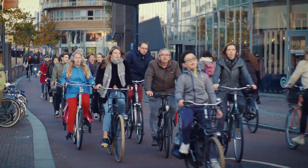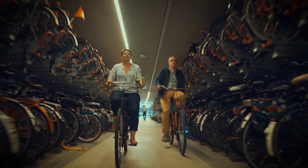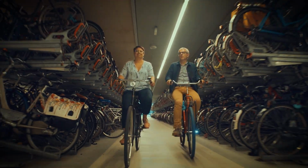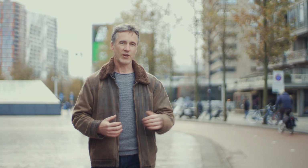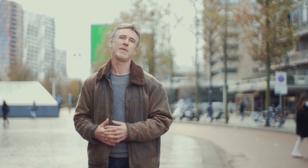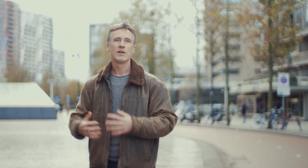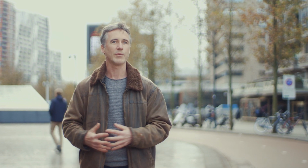And this has happened in the past 20 years, where 20 years ago there was 30% of people traveling by train arrived by bike. Since then we've invested massively in efficient and high-quality bike parks at major stations, and this share has now risen to 50% on the national level and 60% in major cities. So 6 out of 10 people in major cities taking a train arrive by bike on their station. And this is almost the full explanation of the doubling of rail passengers we've seen in the Netherlands in the past 20 years.